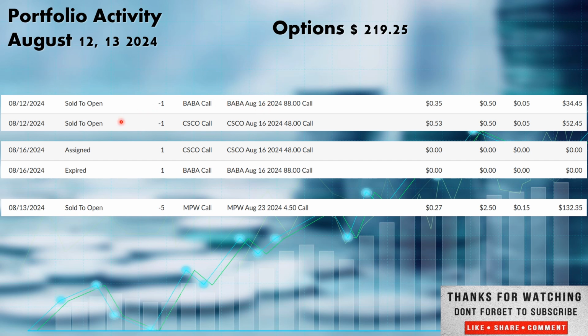And we also got the Cisco covered call as well, one contract, so 100 shares again, ticker CSCO out of the information technology sector. Same end date, August 16th, strike price of $48, and we received 53 cents per share for this one. So minus the fees, total $52.45. So these two contracts did expire August 16th. Now, two different results here.